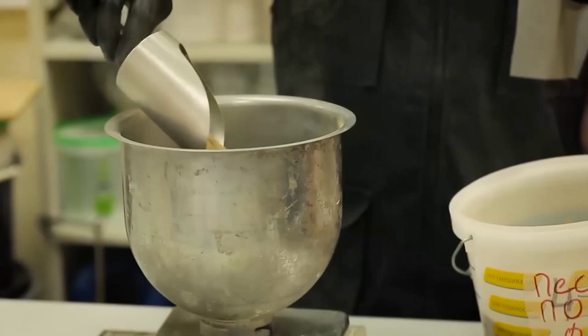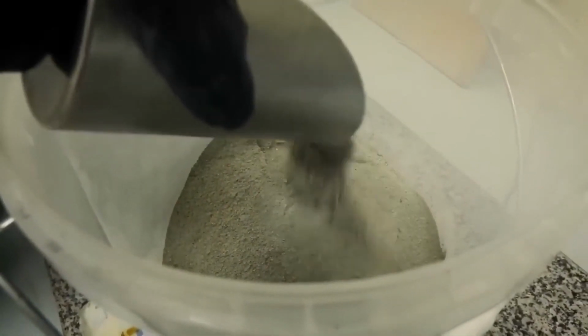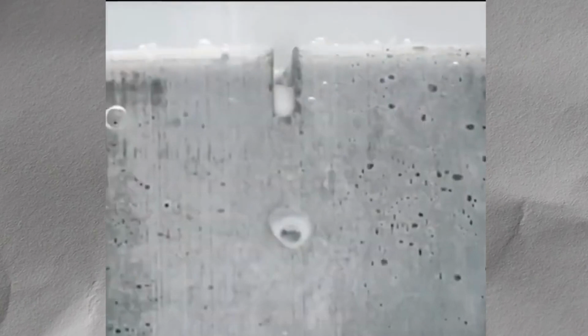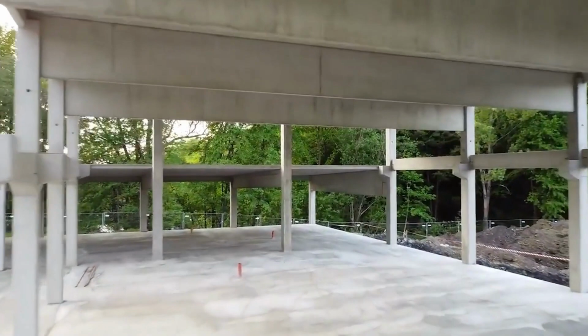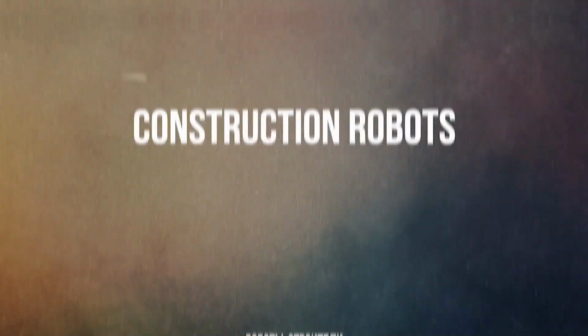This technology is based on bacteria that live in the concrete. As soon as a crack appears in the wall and water seeps in, the bacteria activate and release a substance that literally fills the void and heals the concrete. In the future, this concrete will become the standard. Imagine cities where there are never any ruined buildings. Sounds like science fiction, but it's already a reality.